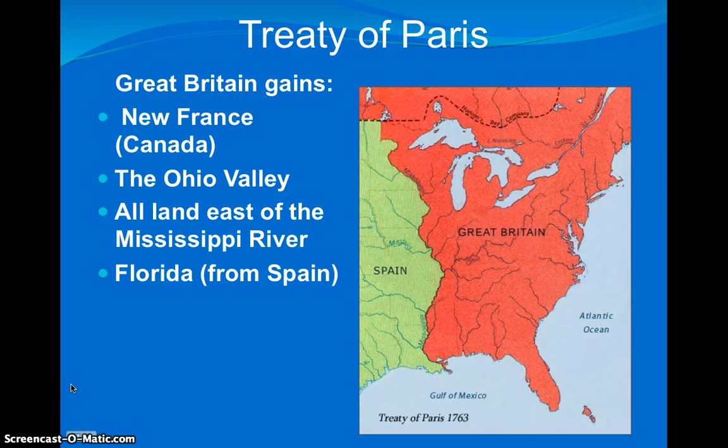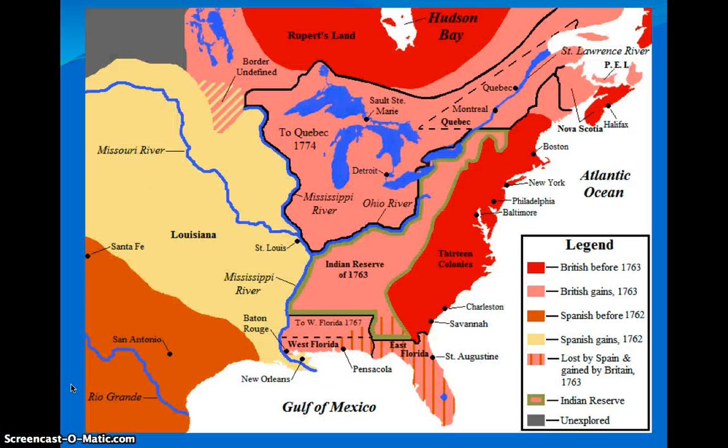So under the Treaty of Paris, Great Britain gains New France, so all of Canada basically, the Ohio River Valley, that contested area, and all land east of the Mississippi. And they get Florida from Spain. So remember, Spain had chosen to support France in this war, and that ends up being a bad decision for them because it forces them to give up Florida to Britain.